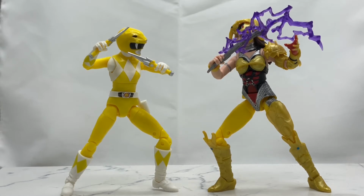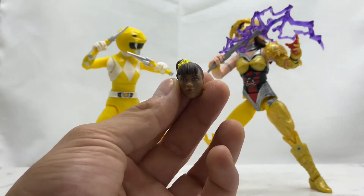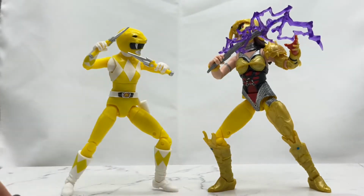Let's go ahead and talk about all the accessories that this 2-pack comes with. So it, of course, comes with an alternate head for the Yellow Ranger in the form of Aisha right here. I believe that's her name. Correct me if I'm wrong in the comments.